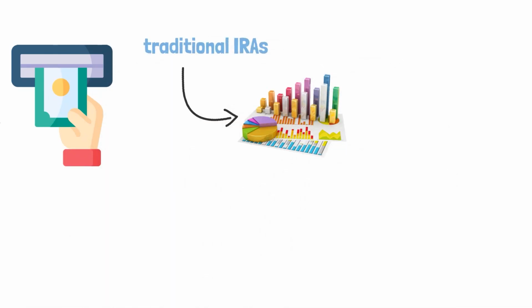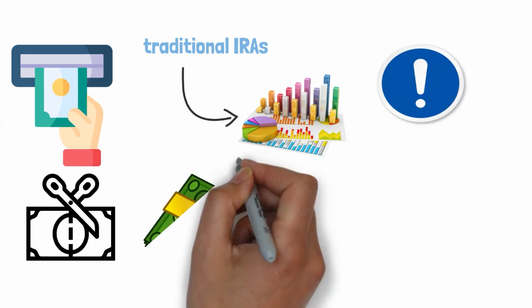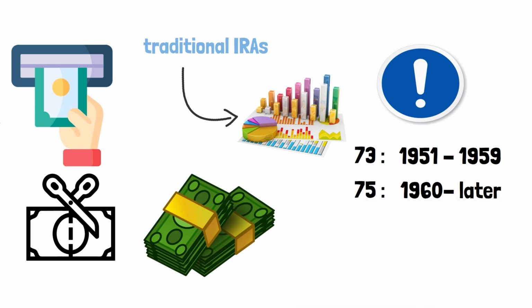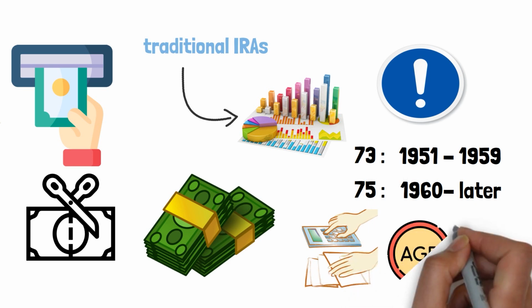Another difference between traditional and Roth IRAs lies in withdrawals. With traditional IRAs, you have to start taking RMDs, which are mandatory, taxable withdrawals of a percentage of your funds, even if you don't need the money, at the age of 73 for account owners born between 1951 and 1959, and 75 for those born in 1960 or later. The IRS offers worksheets to calculate your annual RMD, which is based on your age and the size of your account.